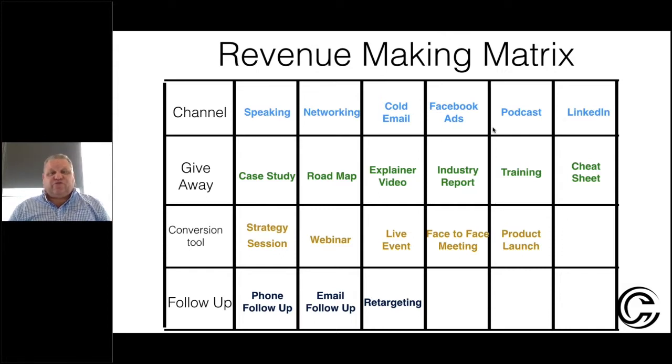You might do an industry report. Hey, this is what's going on in the industry. This is how the internet is impacting. This is how your customers behave. This is what's going on for you in terms of opportunity. Have you thought of these 2 or 3 ideas that can make a difference to your business? You provide an industry report.